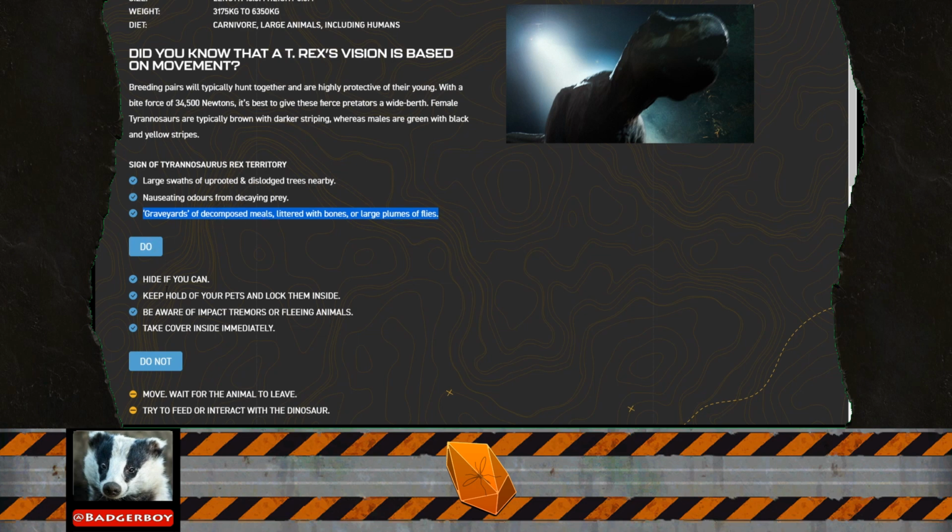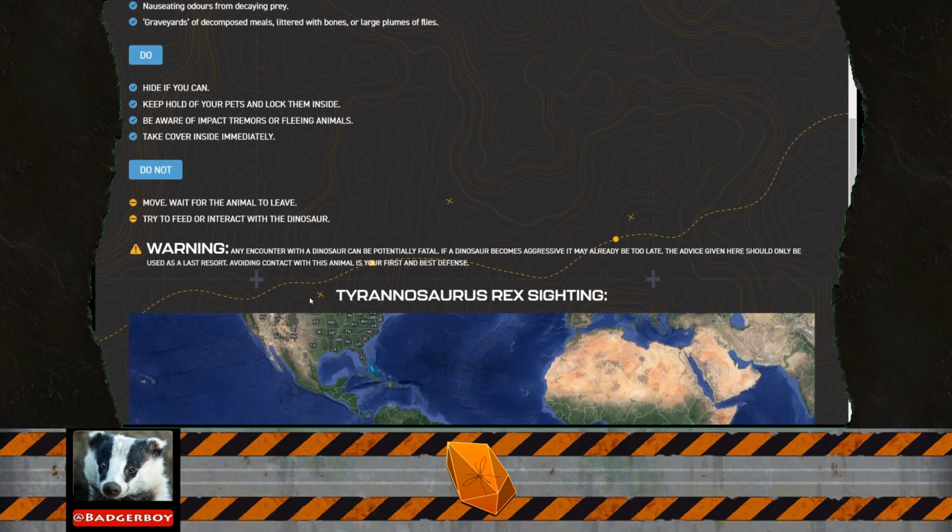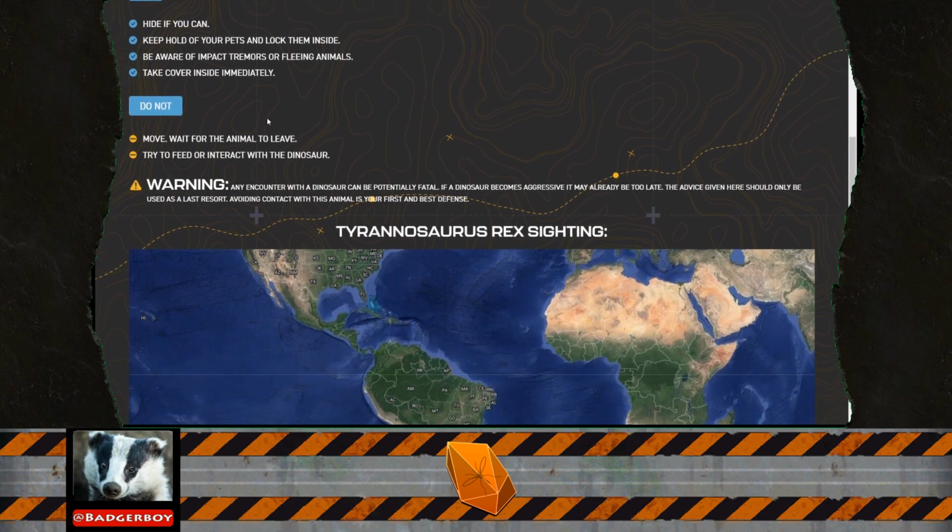What to do? Hide if you can. Keep hold of your pets. Lock them inside. Be aware of impact tremors or fleeing animals and take cover immediately. All right. Do not move. Wait for the animal to leave. Do not try to feed or interact with the dinosaur. Nice. Then you have the little warning label down here.